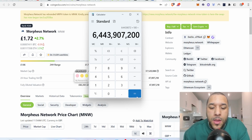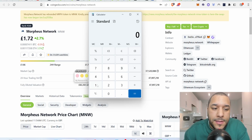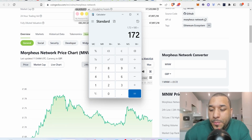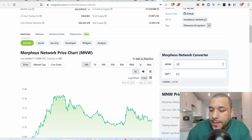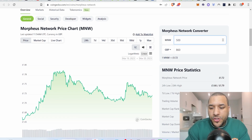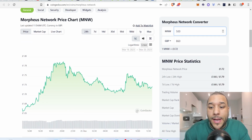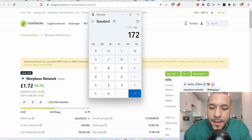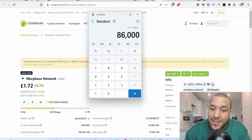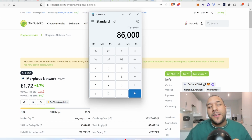Times it by 100. When you see a 64 million market cap for Morpheus, £1.72 the price, times that by 100 and you will be sitting on £172 for one coin. You have a fine opportunity right now, and this is not financial advice, to grab about 500 coins. I'd say 500 could be a good hold. Sorry, £860 price for 500. If you have 500 of these, and it goes to £172 for one coin, and then you sell all 500 at that price, 86 grand. You turn your 860 quid into 86 grand. That's some serious life-changing money for some.